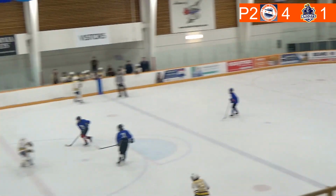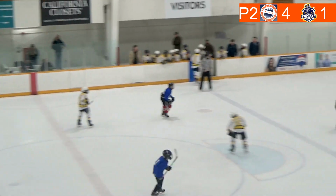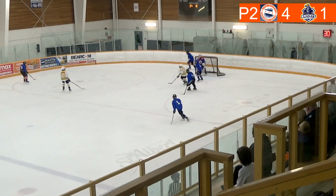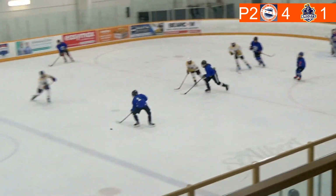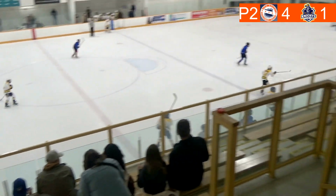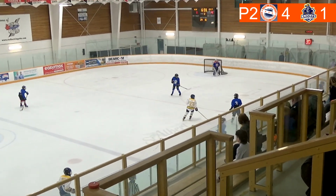Centered to number 15. Picked up by the Knights and put back into the Alberta Pro zone. Number 2 sets it up for Alberta Pro. Outlets it to number 1. Comes off the heel of his stick. Turned around by number 7 of the Knights. Puck back into the Pro zone.